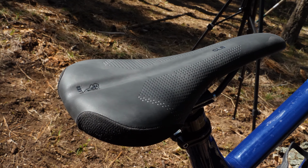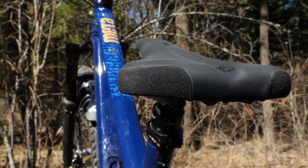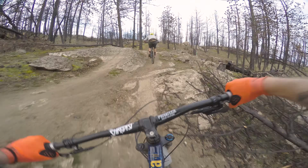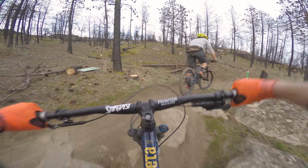Stock saddles on bikes are usually just takeoff items, but I was extremely surprised with the WTB Slate that came on this bike. So much so that I think it might be my new go-to saddle. It has just enough padding to it that those leg-numbing pressure points that come late in a long climb never arrived. Whew.